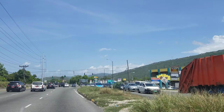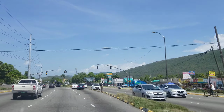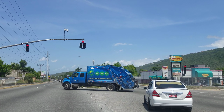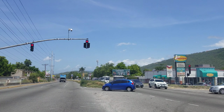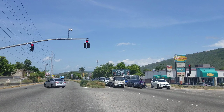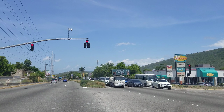Okay, so at this intersection now, you turn right, you head into the Patrick Gardens area. Go straight, you stay on Washington Boulevard and head towards Mandela Highway. Okay, and that car just ran the red light. It's unbelievable the level of indiscipline on the roads in Jamaica. Unbelievable. That motorbike just ran the red light.